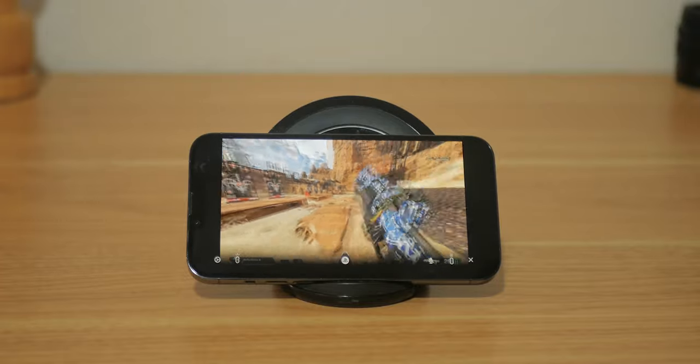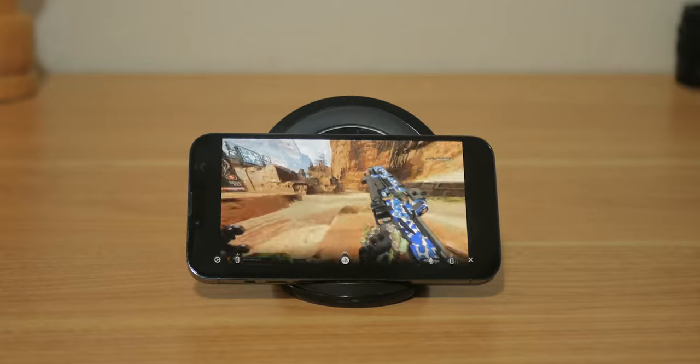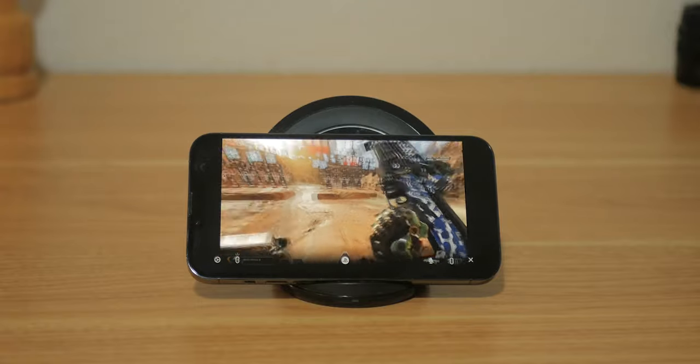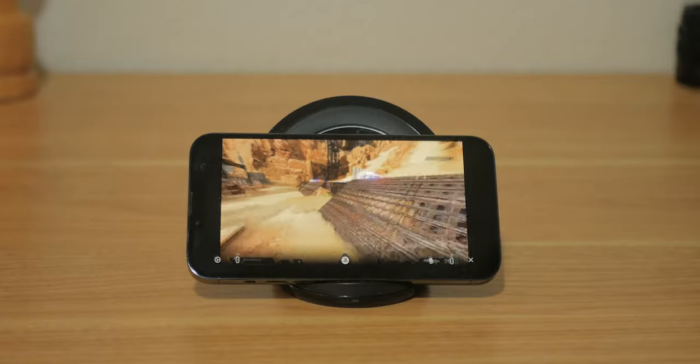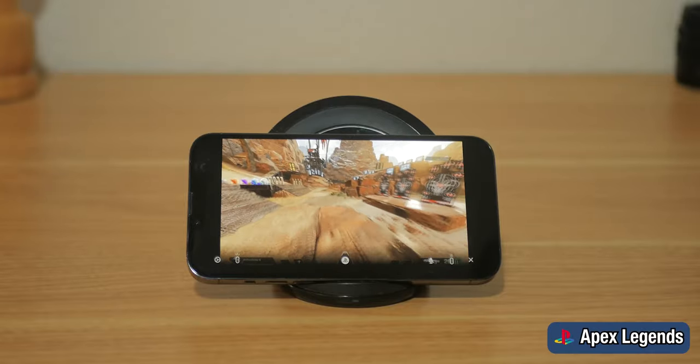Just not having games you actually want to play. Now, with this being said though, there are other ways to play. And you know how I just said that you can't play console games on the iPhone and stuff? Well, that's kinda not true, because I'm playing a console game right now. This is Apex Legends, and this is stuff I said we're gonna talk about later.